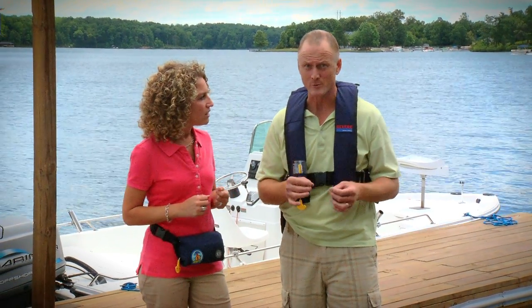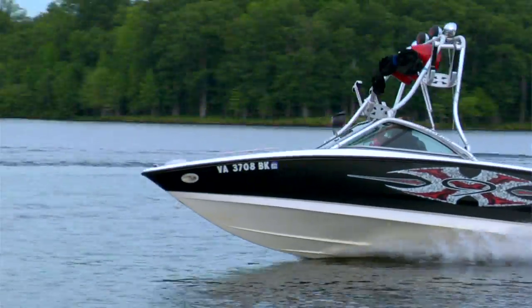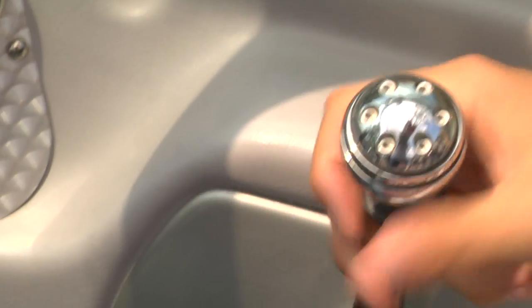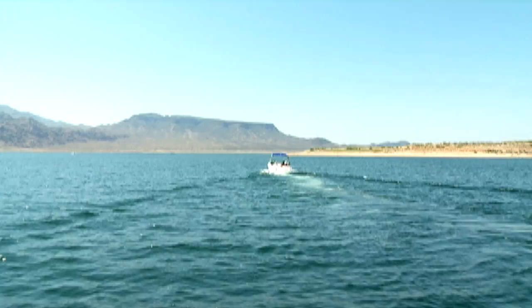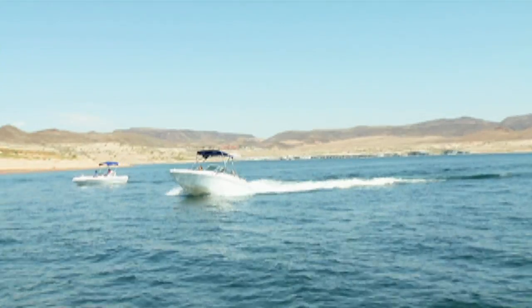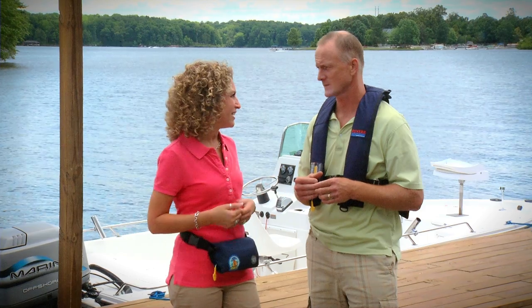Okay, good. But if the give-way vessel does not take appropriate action to avoid collision, the navigation rules say that the stand-on vessel must now take action such as slowing down, steering away, or stopping. Remember, the stand-on vessel should never turn toward the give-way vessel or cross in front of it. The navigation rules state that all other rules can be disregarded only if there is an immediate risk of collision. Safety is really important, isn't it? Safety first.